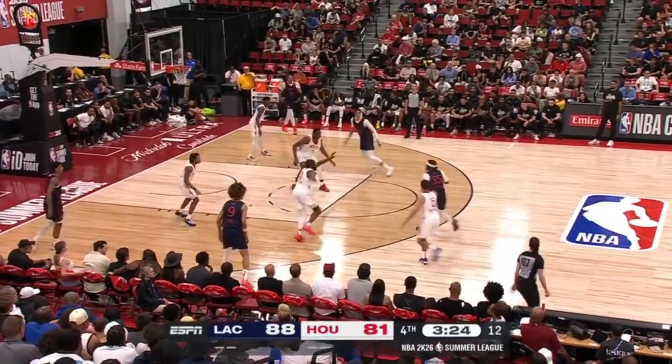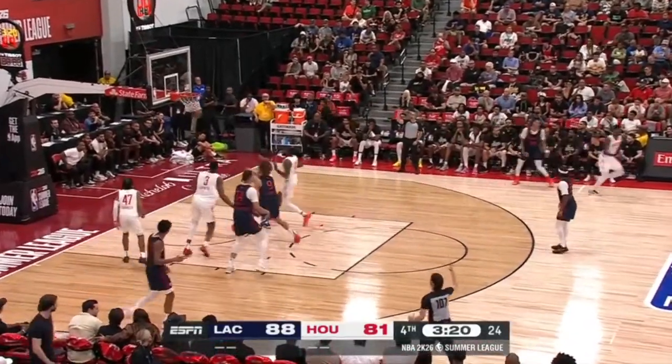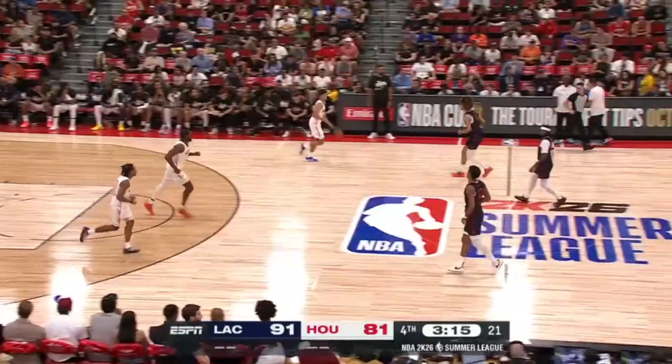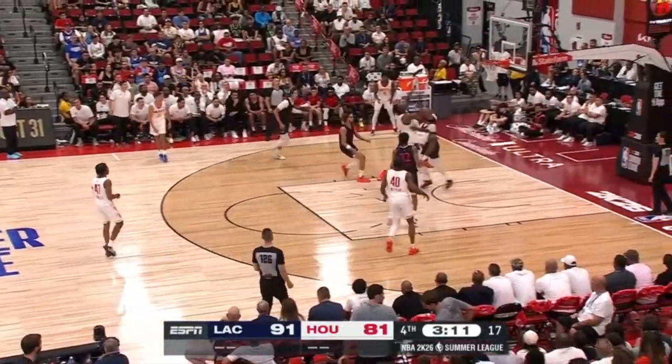Shepard almost had steal number 5. Simpson with some space finds Miller, who knocks it down again. Heating up at the right time. Both of his 3-point makes have come here in the fourth. He's got 11 in the final frame.